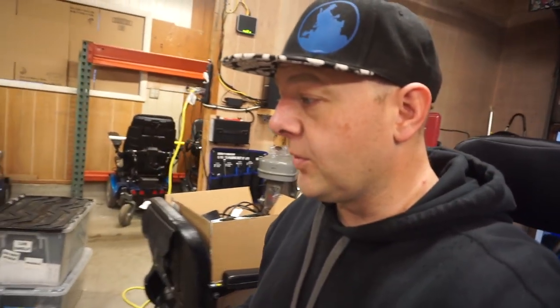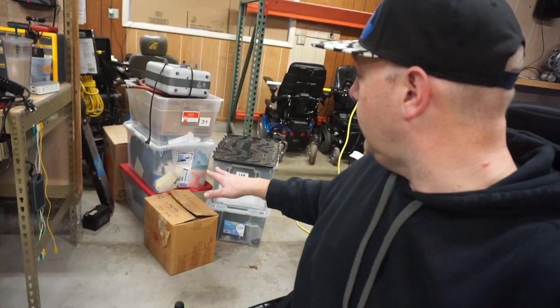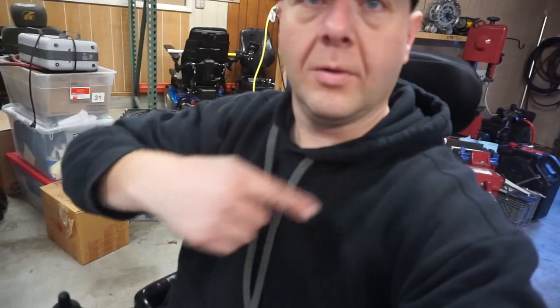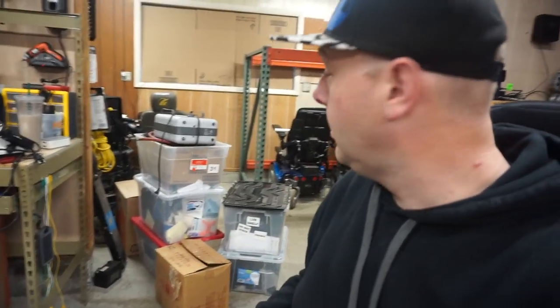So the plan is right now, before it gets dark outside, I'm gonna go through these few little crates right here, get these things combined and thrown in the trash, and then we'll get all those chairs that are out front loaded back in here. And yeah, making progress.